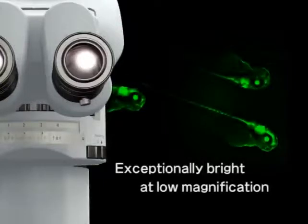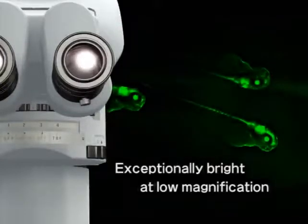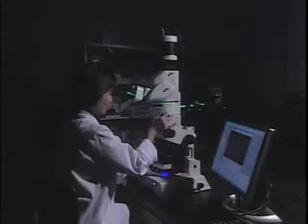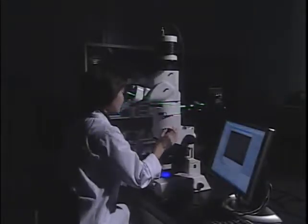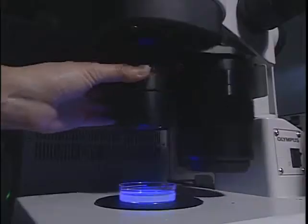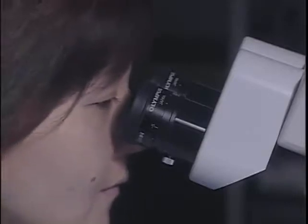In comparison to fluorescent stereo microscopes, the MVX10 provides greater brightness at low magnification and higher resolution at mid-range magnification, allowing seamless cell observation and confirmation of expression. The MVX10 eliminates the need to switch back and forth between a stereo microscope and inverted microscope.